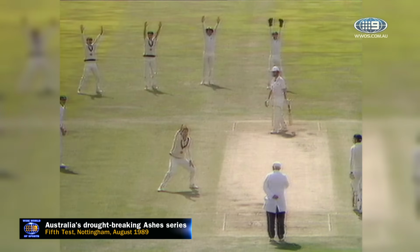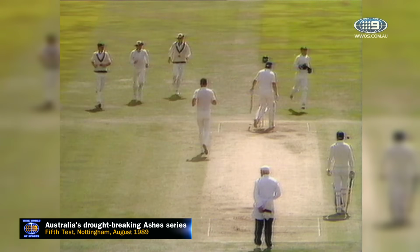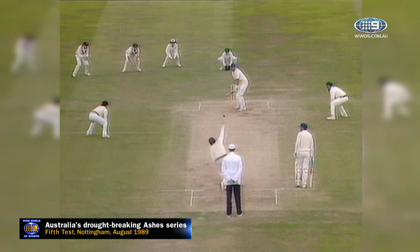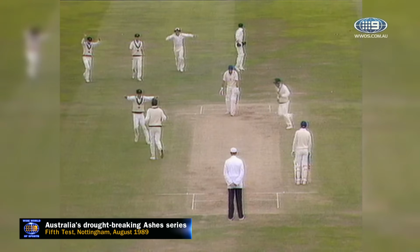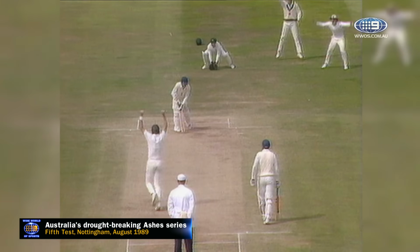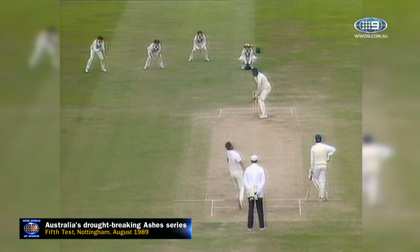Close, big shout. Just a fraction. He's got him, yes. Not going forward. Good ball. That was a great delivery. Oh, right through him. That one stayed down and hit off. Clean bowled him. That one's kept down a little bit, but straight through him. Alderman and Lawson doing the early damage, and then Merv Hughes chipped in with 3 telling wickets.